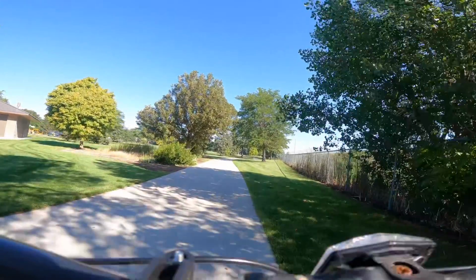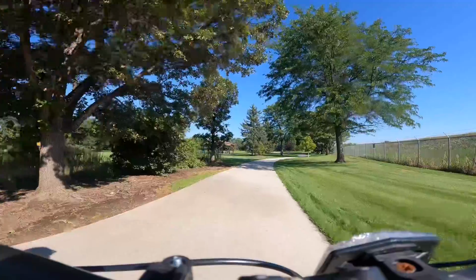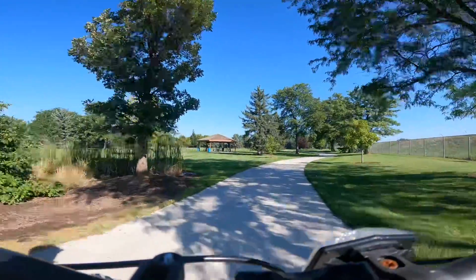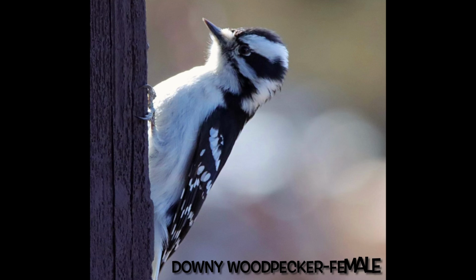It's a great trail. I'm testing out the GoPro attached to the handlebars. It's hard to talk though while the GoPro's going. We had cedar waxwings in the tree right by where we parked, and a female and male downy woodpecker. You can see the female doesn't have any red.